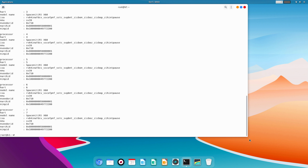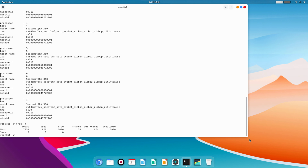All right, there's our eight cores there. That's their X60, and you can see they have their V for the vector instructions. Oh, I did not read that. I'm gonna have to go back and see what that was at some point. No swap configured. This is DDR, so it would be, is eMMC, so it would, from what I understand, be okay to do. 8 gig of RAM, though, is absolutely heaps. That is plenty.